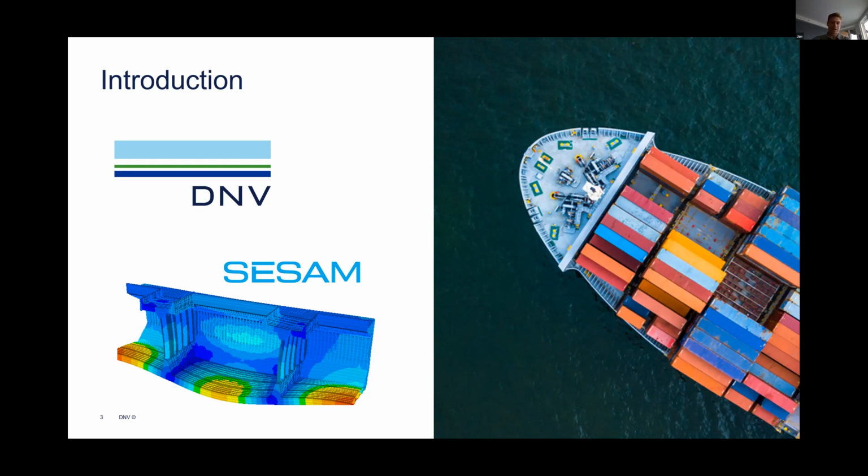CSAM, on the other hand, is a software brand which is also developed by DNV, which our approval engineers use to verify that a design is safe for operations, but which we also distribute externally to ship designers and shipyards and so forth.